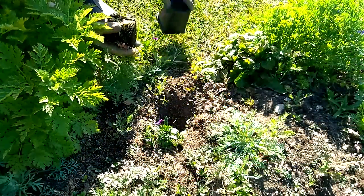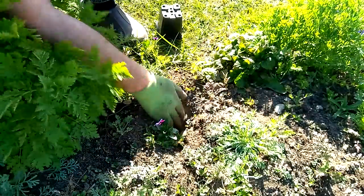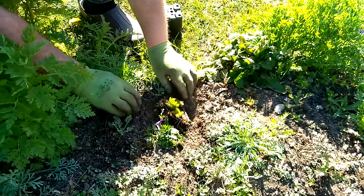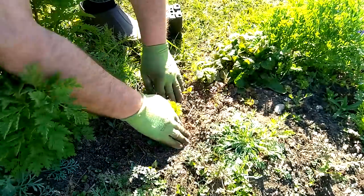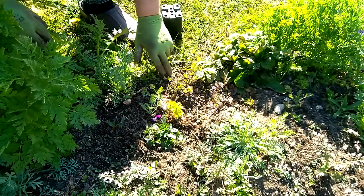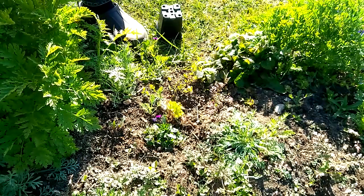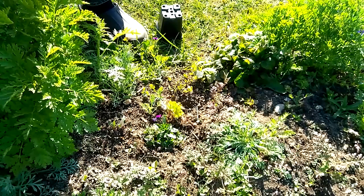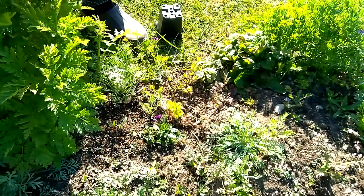This is a hole that a fox has kindly made. I'm literally gonna use the hole to put that nigella into. And look, I've uncovered some seedlings there. Not sure what they are. The bed needs a bit of a weed, but we also have some wildflowers in there that we want to keep. After I've done the others, I'm going to give everything a good water.